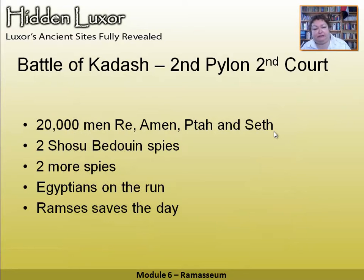Now, the Battle of Kadesh carries on in the second pylon and the second court, and Ramesses had about 20,000 men in 4 divisions, which were named after the 4 gods. And he came across 2 spies, and they captured them and said to them, tell us all you know. Are the Hittites in place at Kadesh? And the 2 Shasu Bedouin spies said, oh, no, the Hittites are off fighting. Kadesh is empty at the moment. You can go along there now and you could capture it really easily.